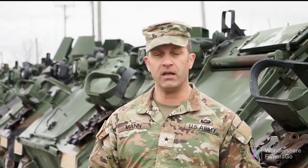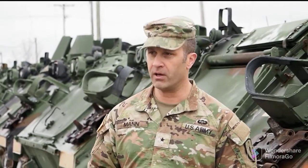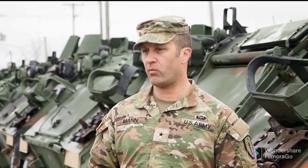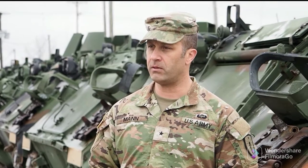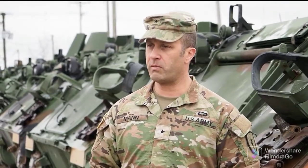So behind me today is what's called an M113A3 armored personnel carrier, and they've been assigned to some of our units to help them with their wartime mission. And we've been directed to ship these out in support of the President's directive to provide military equipment to Ukraine. So we got short notice.